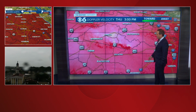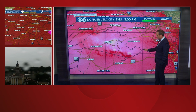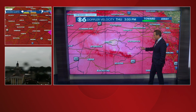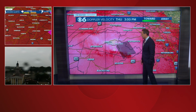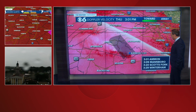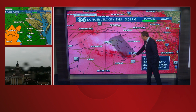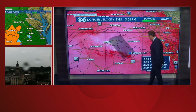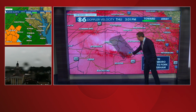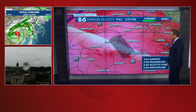That circulation right there shows me that there could be a tornado trying to develop a little bit east of Manborough. So again, Manborough is going to be right in here. And there's also another circulation farther back to the north and west. So Ammon at 3:01, which is now, Manborough at 3:09, Scotts Fork at 3:20, and Winterham at 3:29. Again, the circulation is right there at Ammon at 3:01, so it's right on top of there. And as of right now, there is no tornado warning.